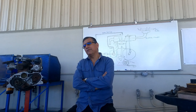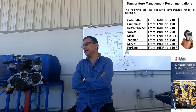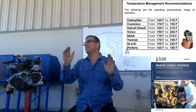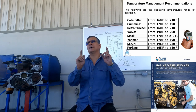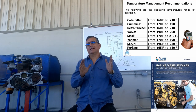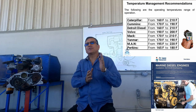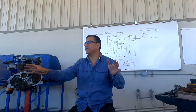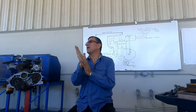Depending on the engine, each engine has a different range of temperature of operation. You have in your book, in that table, the range of temperature typical for Volvo, for Cummins, for Caterpillar, and all of them are in between 170 degrees and 210. In other words, 180 is the middle of that range. For that reason, no matter what model or manufacturer of engine, 180 is the magic number. The temperature should be around 180.